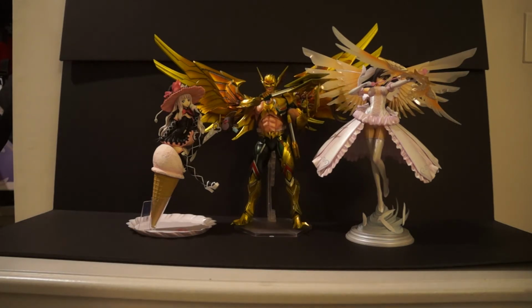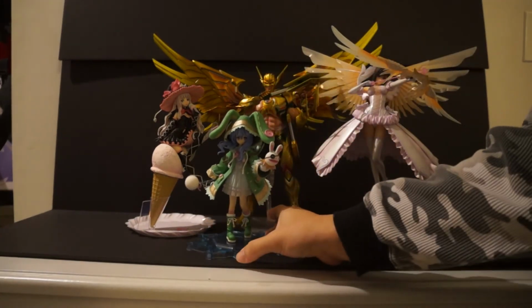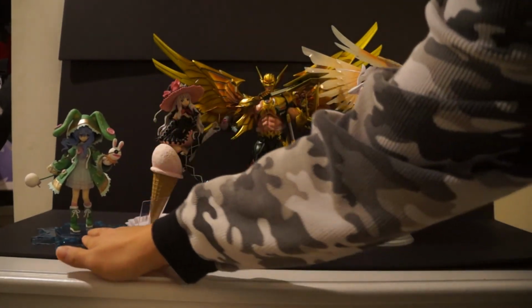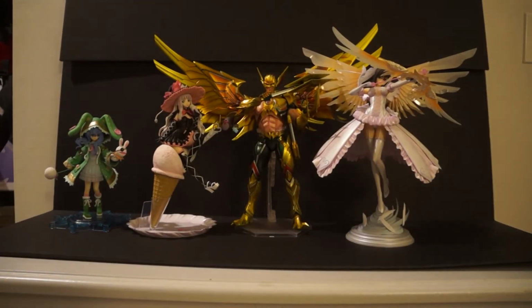So up next, we have another scale figure. I'm going to just take care of all the scale figures, guys. We have Yoshino from Date A Live. Now, being one of my favorite characters from Date A Live, I had to have this figure, and honestly speaking, she was one of the holy grail figures, just like that insane Black Rock Shooter. This Yoshino figure is a very hard figure to come by.